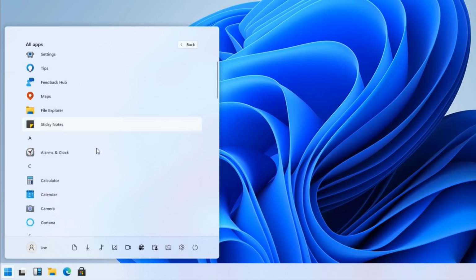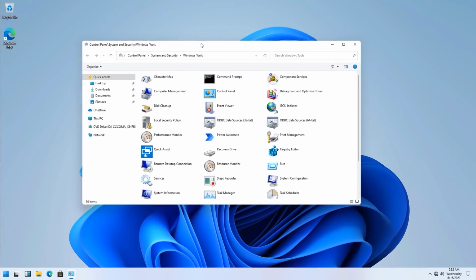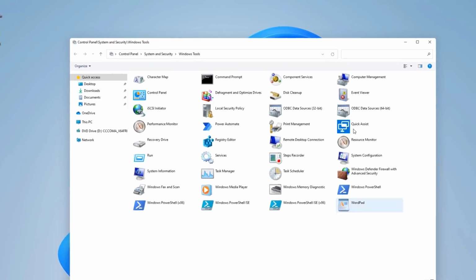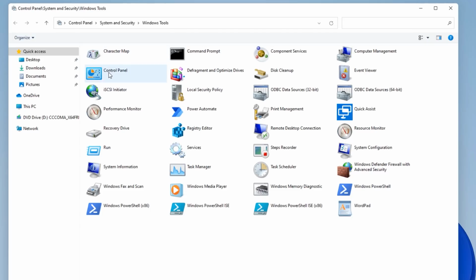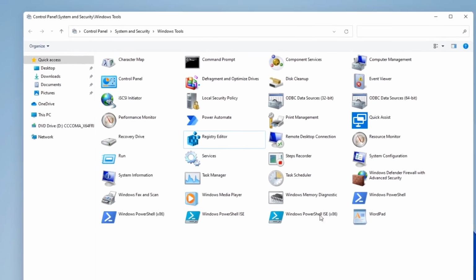If you go down to Windows Tools, this will bring up a bunch of the old programs you're used to, including the control panel. Actually, a lot of these programs are in the control panel, so it's a bit redundant, but you've got the registry editor. I mean, you could of course search for all this stuff. If you just type in regedit, that'll come up as well. But all that stuff is in here.